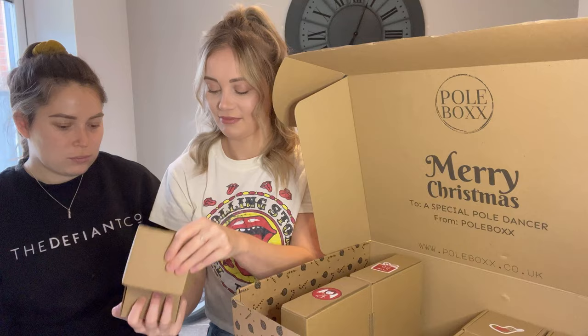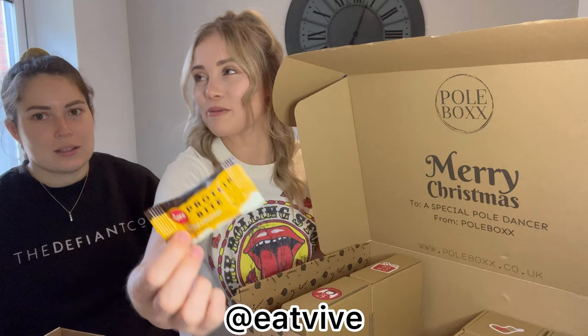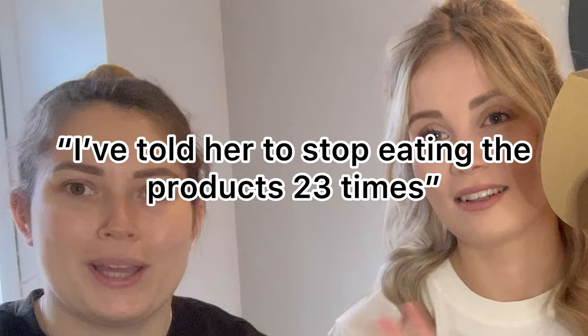Little protein bites, salted caramel. I think we've got a couple of other flavours as well. Yeah, there's a couple of other flavours. We've had it before. We've used these bags before. I've eaten about 50 of these. We had to order more. Do you want me to work hard? You've got to feed me. 17.